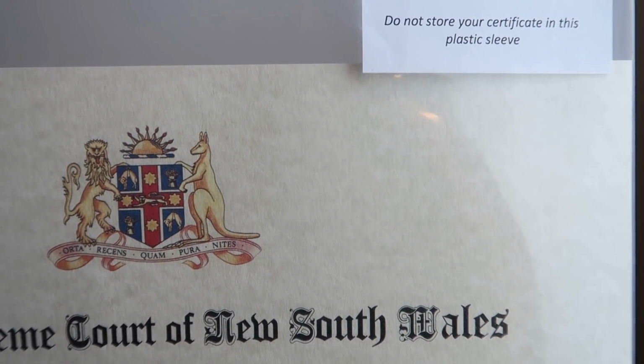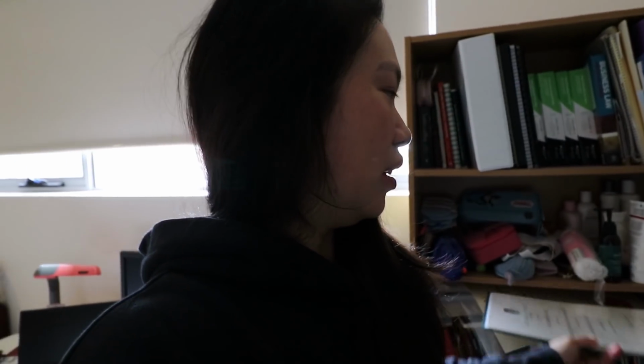This certificate, I really should hang it up. It does say, do not store this certificate in the plastic sleeve. I really shouldn't just shove it in my bookshelf that I never look at again. I should make an effort to hang it up or something because that took me a lot of time and a lot of money. Anyway.